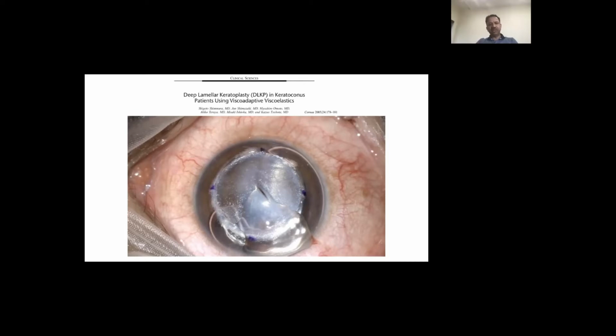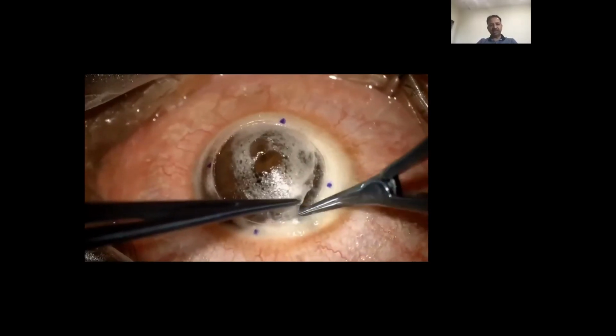This is something that can be done if you have a failed air injection to create the big bubble. So you have had multiple attempts at air injection and you fail to achieve the big bubble, then you can place the cannula attached to a viscoelastic-filled syringe, and then inject viscoelastic and try to create the viscobubble.